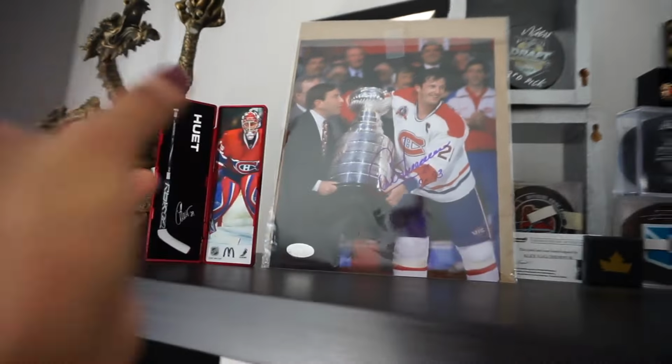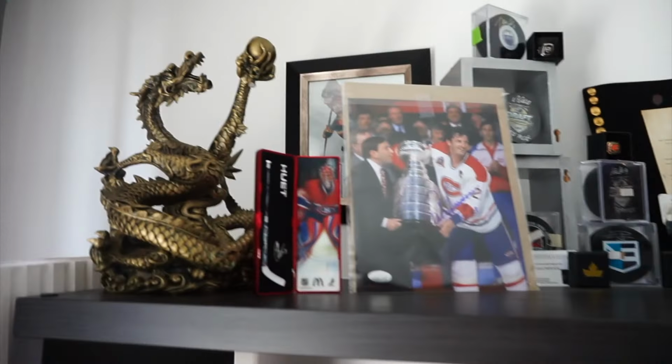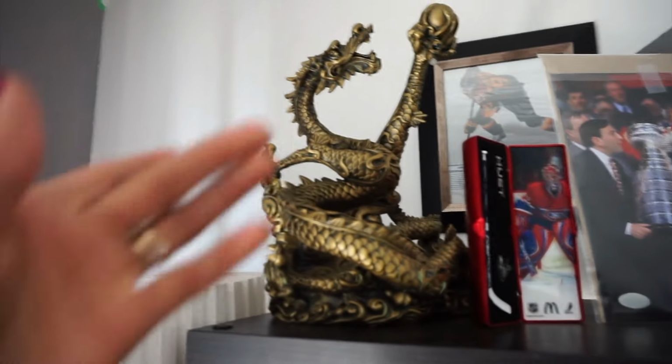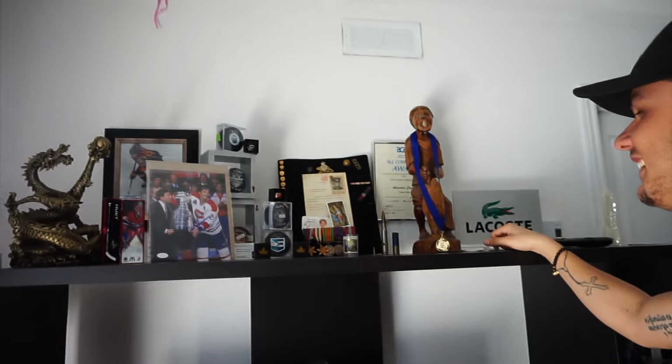This is really where Alex puts all of his stuff because I don't let him put it anywhere else because it ruins the look of the house. So I let him put all his hockey stuff there and this dragon thing that he found at work. So yeah, that is Alex's collection stuff there.